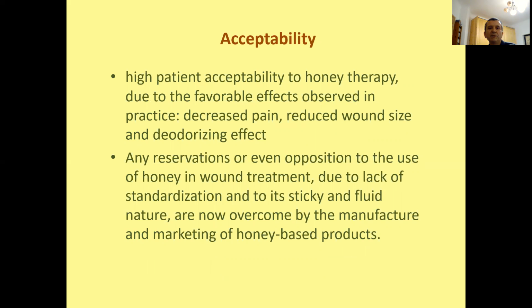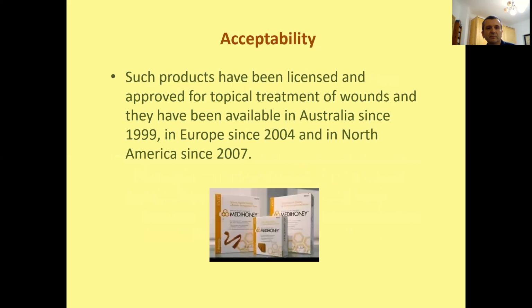There is high patient acceptability to honey therapy due to the favorable effects observed in practice: decreased pain, reduced wound size, and the deodorizing effect. Any reservations or even opposition to the use of honey in wound treatment, due to lack of standardization and the sticky and fluid nature, are now overcome by the manufacture and marketing of honey-based products.